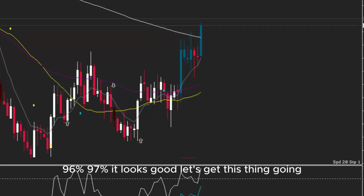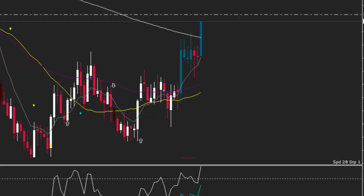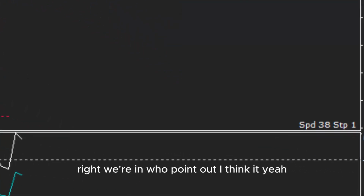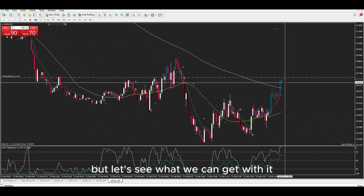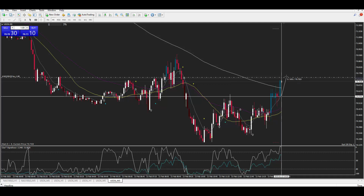96%. 97%. It looks good. Let's get this thing going. Right, we're in. I think it took me in at 2.8. Oh, no, it took me at 3.8, which is a bugger. But let's see what we can get with it.